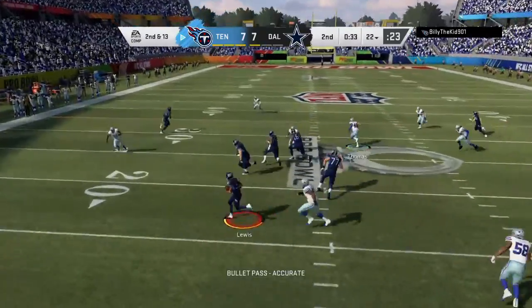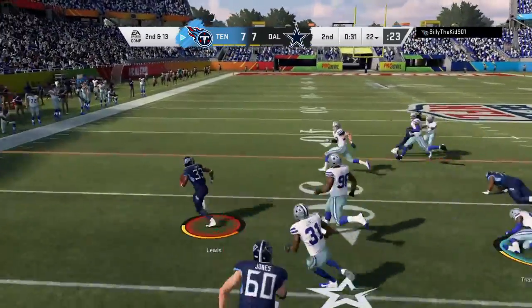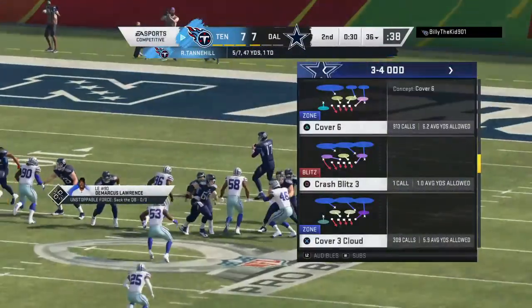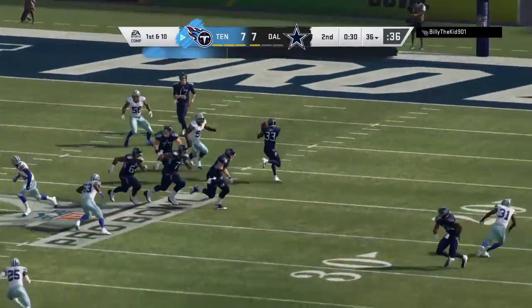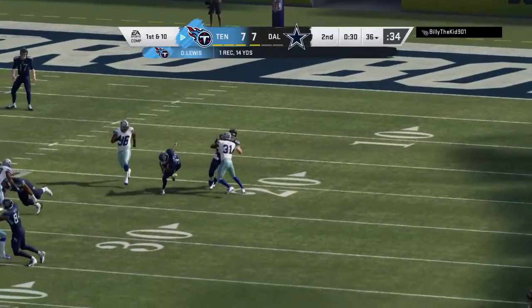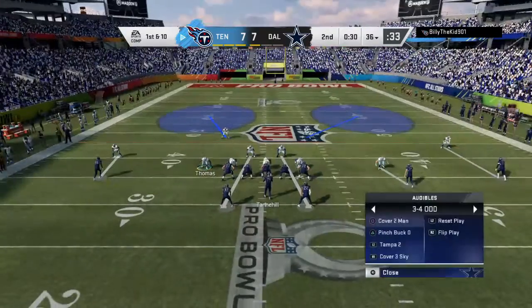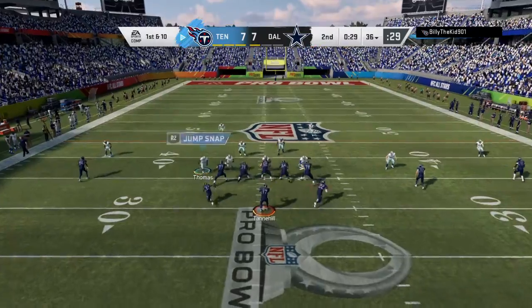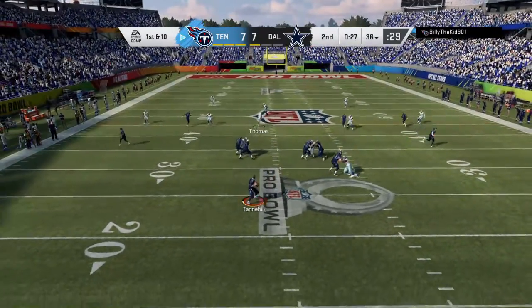Back to throw. Tannehill sets up the screen to Lewis. And some room to run now. And he takes us beyond the 35 before going out of bounds. The Titans get 14 yards there and move the chains as well. So from the 36 now, 1st and 10. From the gun, here's Tannehill.